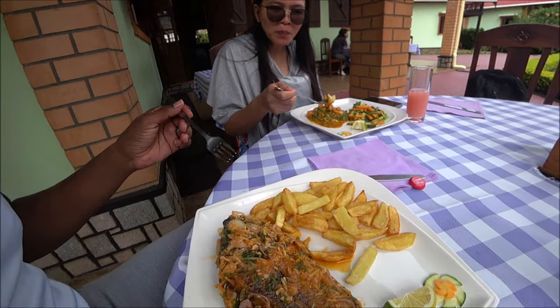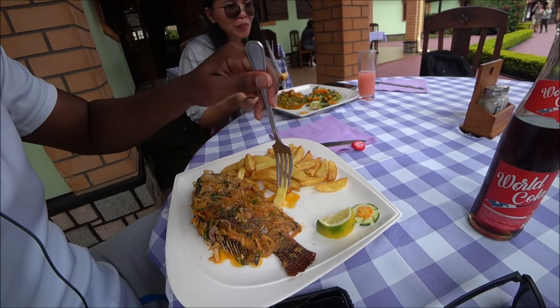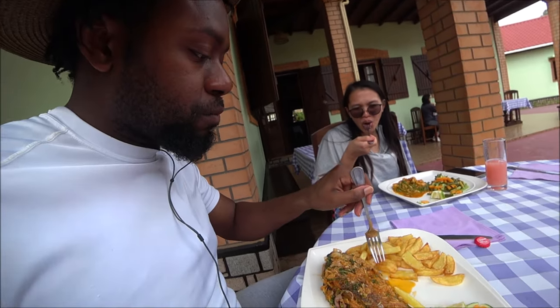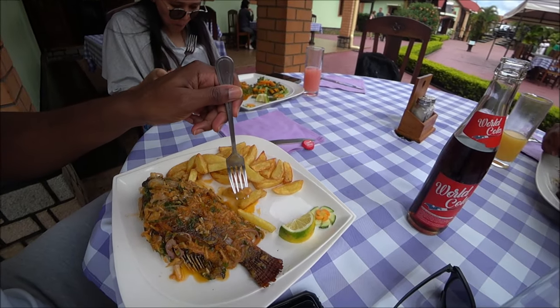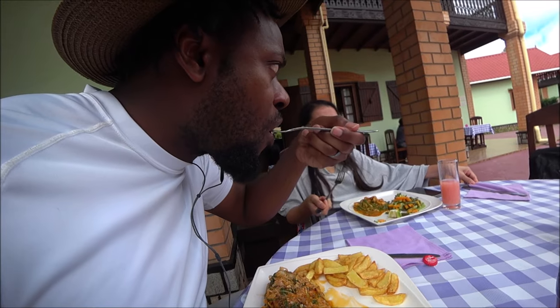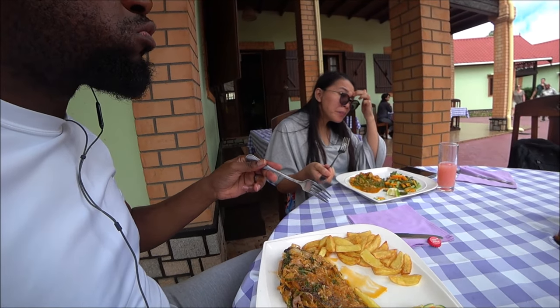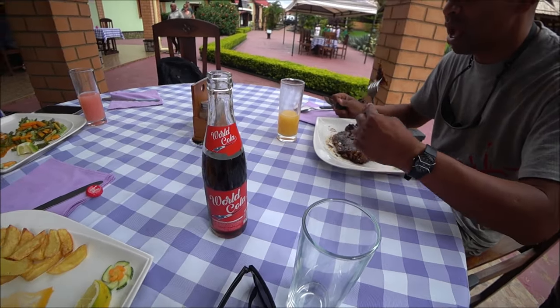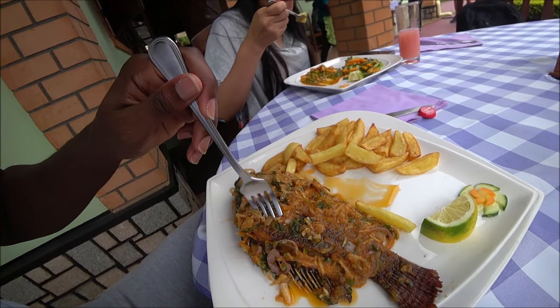Time to eat. I don't see any ketchup anywhere, but... They don't do ketchup here? No. Yeah, dip it here. Crispy. These pommes frites are really, really good. I like it. You got steak, boy. Look at that. Malagasy steak, boy. And tilapia.